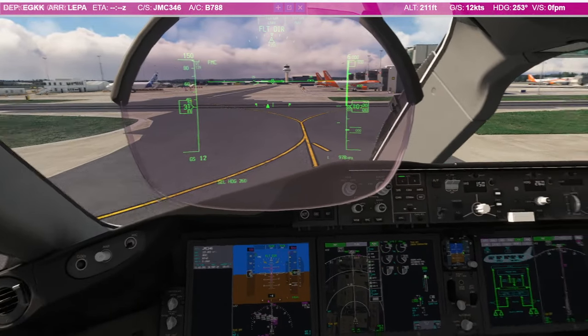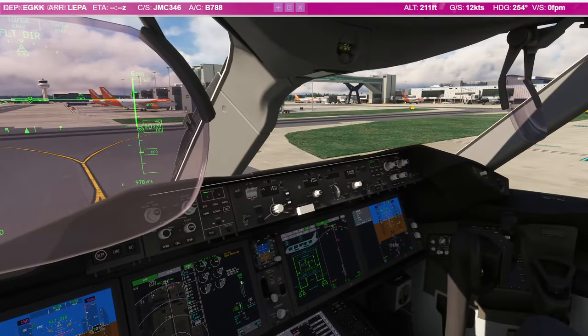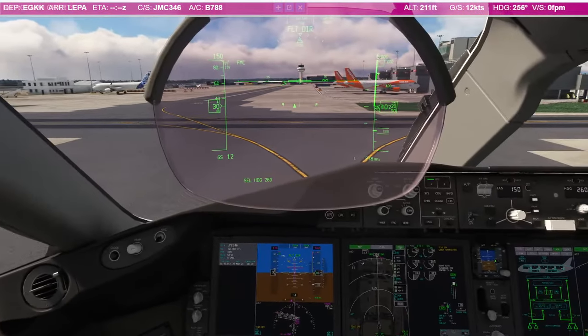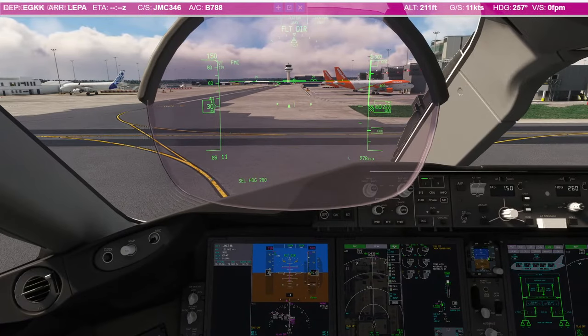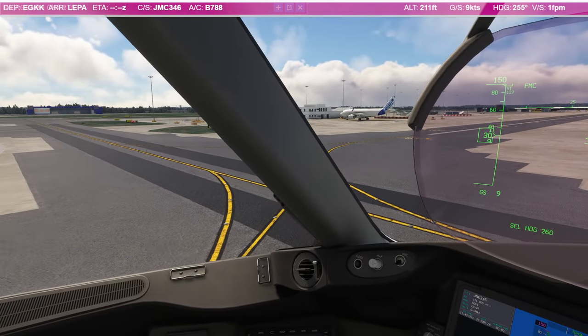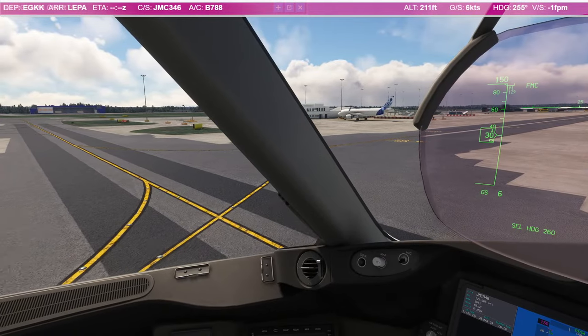Gatwick Ground, Walker 2745, clear, A320 Neo, stand 53 with Echo. Request IFR to Innsbruck. Walker 2745, Gatwick Ground.